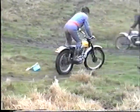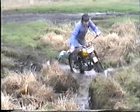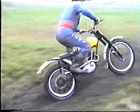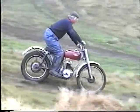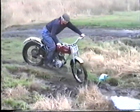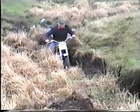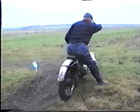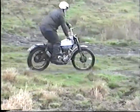Here's Frank McMullen on his Tiger Cub. Yeah, straightforward clean for Frank. Foster, Springer James. That's about the 1958 model. K7. Barry de Berg, Matchless.